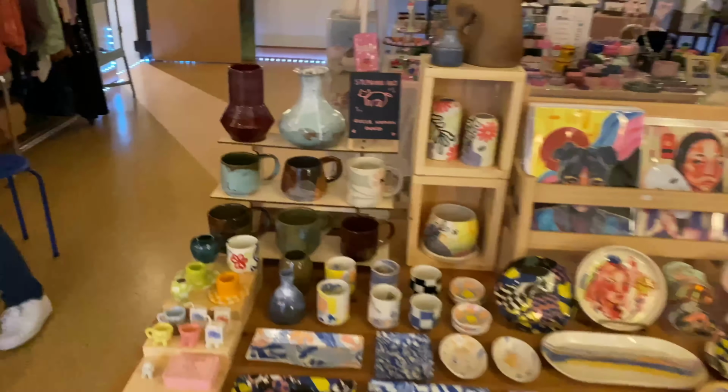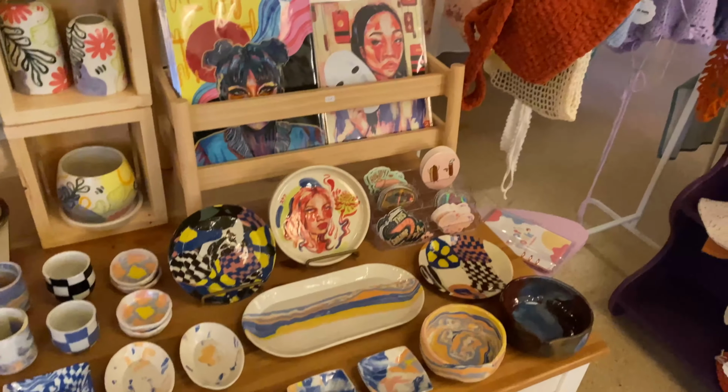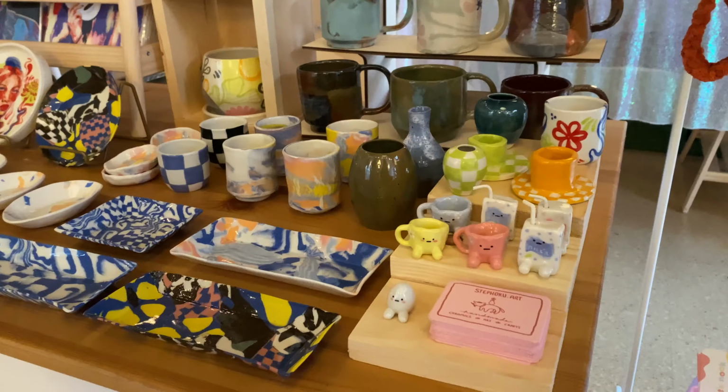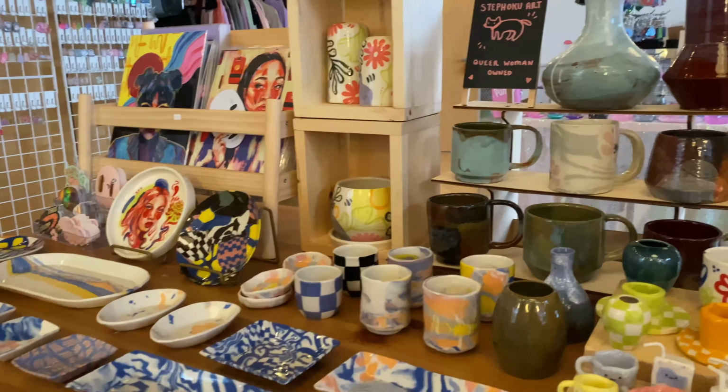This was right after I set up my whole table for my stuff at the Jelly Cup Collective. If you're in the Portland area and want to see a shop that has all AAPI artists, please come and check it out. It's a really cool space, and I'm just so grateful to be a part of it.